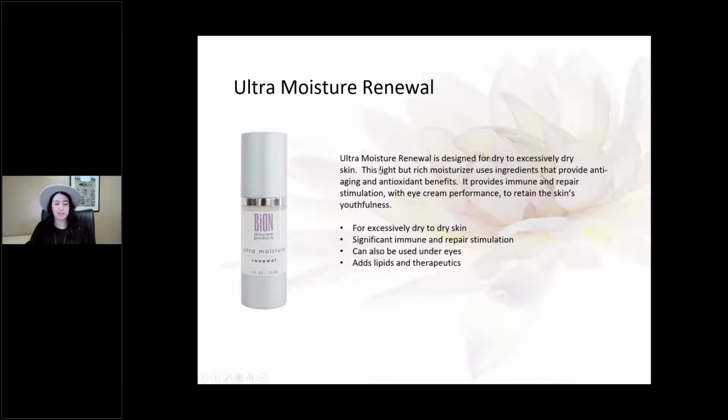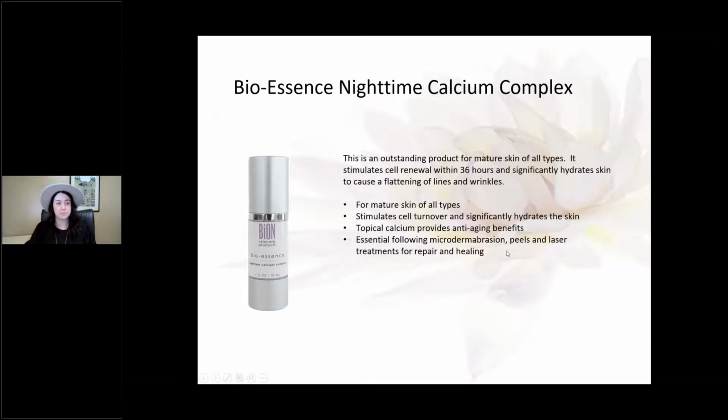And I always like this line. I always point out this light but rich moisturizer. So it's again not the thickest thing as you're putting it on, but it's the ingredients that count. That's what's doing the moisturizing. So light but rich.